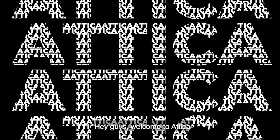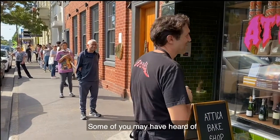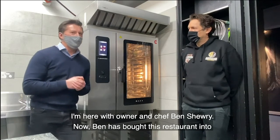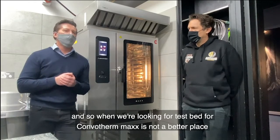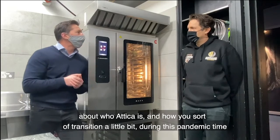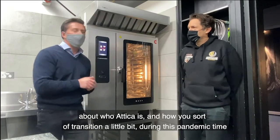Hey guys, welcome to Attica. I'm down here at a little restaurant in Melbourne, some of you may have heard of. I'm here with owner and chef Ben Shuri. Now Ben has brought this restaurant into best restaurant in Australia, top 20 in the world. And so when we're looking for a test bed for Convotherm Max, there's no better place. So Ben, do you want to talk a little bit about who Attica is and how you sort of transitioned a little bit during this pandemic time?